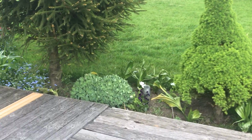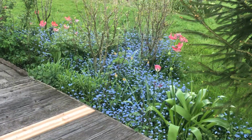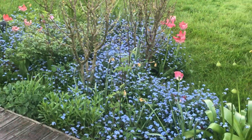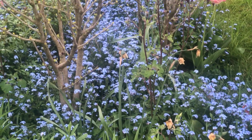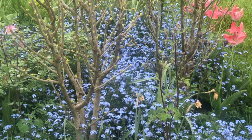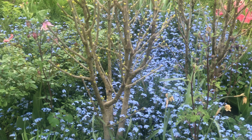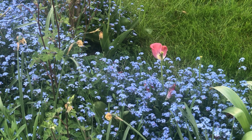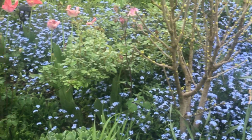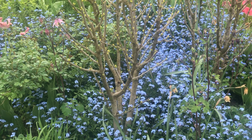Let's quickly finish up with my sea of forget-me-nots here. Amazing. Every year these come back. I just wait until the plants die back and they're dry, and then I just make sure that I shake out enough seeds in the garden, and they come back every year. Okay, that's going to be it for this video.